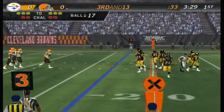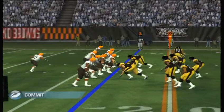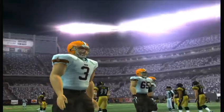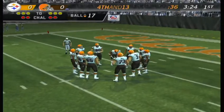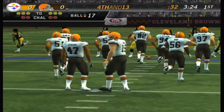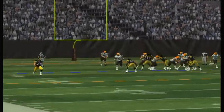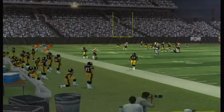Third and 13. Ball on the 17-yard line. Let's go. Be physical. Harrison, the deep man. They'll go with the play fake, with the pass. Incomplete. The defense dug in their cleats and held their ground on that series of downs. Holmes sets up, waiting for the punt. And so the punt goes out of bounds.